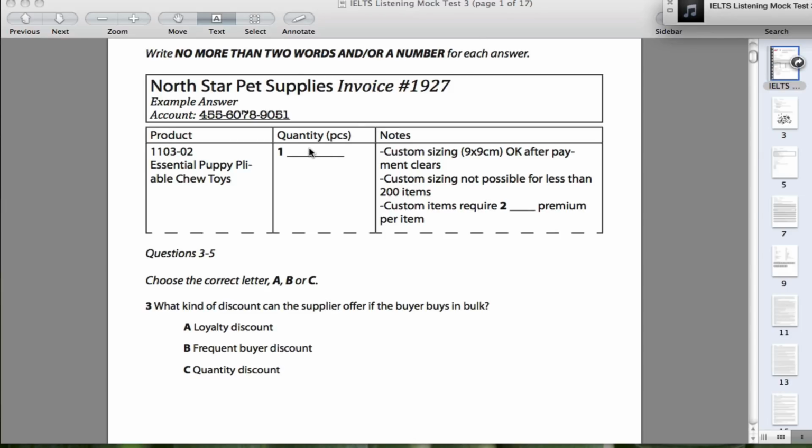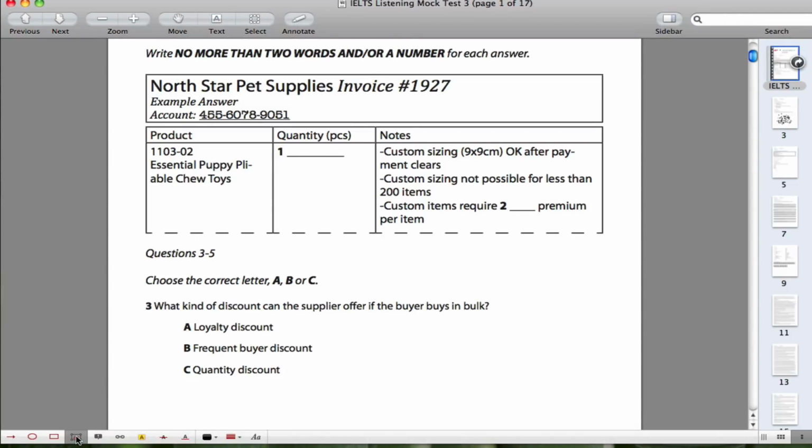The quantity that he orders of the Essential Puppy Pliable Chew Toys is 200. And he has to order 200 because he's getting custom sizing made. If you recall, I don't remember what the original dimensions were, I think it was 12 by 12 or something, and he says that he needs this product in 9 by 9. And then the seller tells him, well, I can't provide any custom sizing to you unless you buy 200 items or more. And then he decides he's going to go ahead with that and get 200 items.